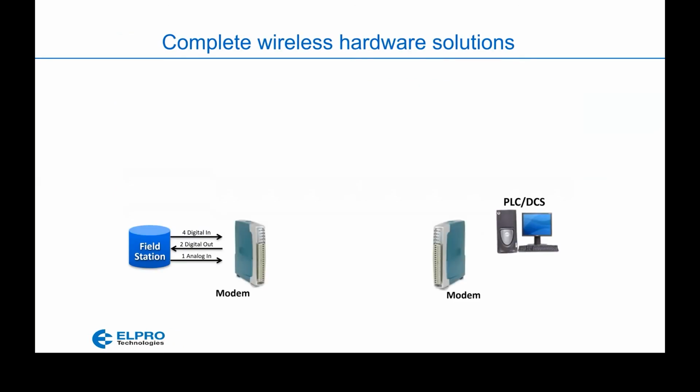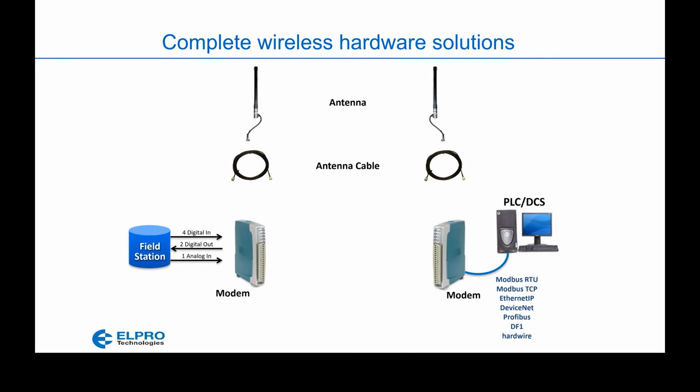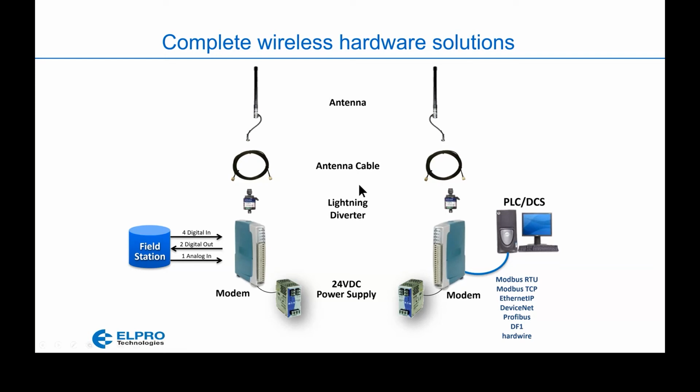So this is what a complete radio system looks like. We have the radios themselves. Then we have the lightning arrestor or lightning diverter, which connects directly to the antenna connector in this example. Then we have the coax cable that allows you to mount the antenna someplace up high. Then we have the actual antenna itself, the radiating element that is typically mounted up on the roof or about as high as we can get it. And lastly, we have our DC power supply. So as a minimum, a radio system is going to consist of these 4 components right here.